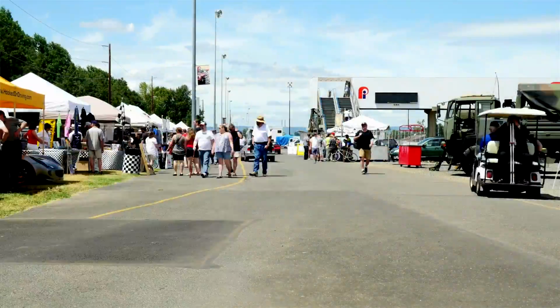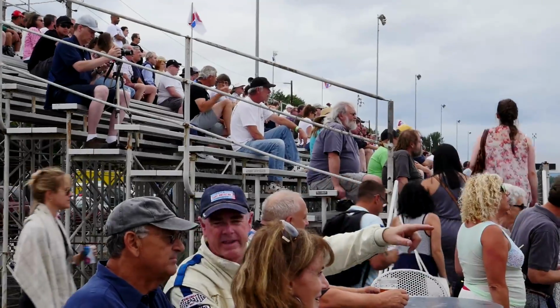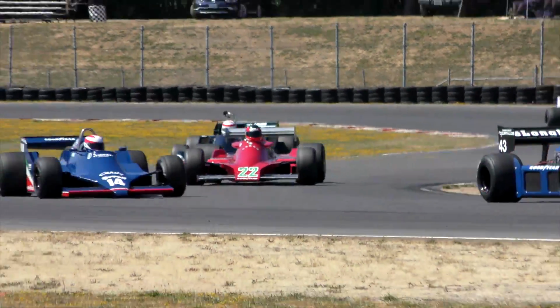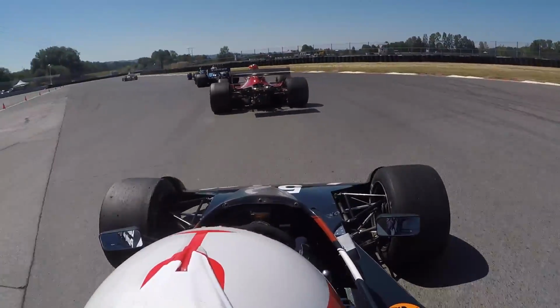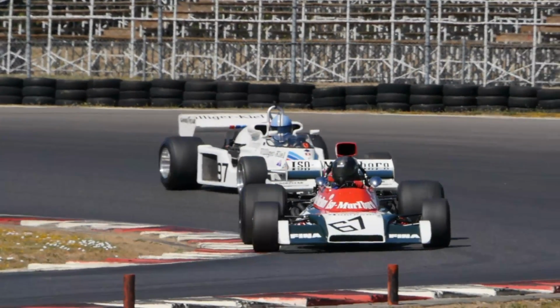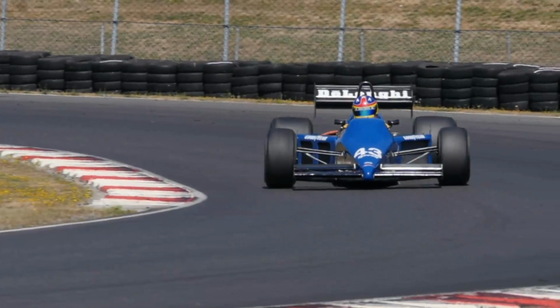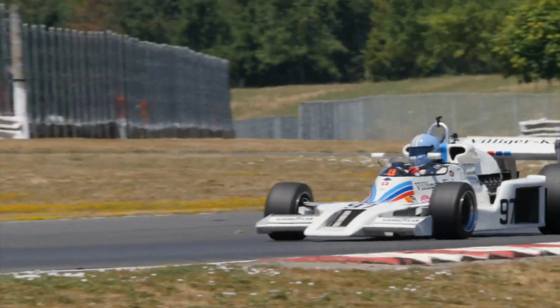The weather was a little hot, and we appreciate all the spectators who came out to see some fantastic cars and close racing. Masters USA joined us for this event and brought along some fantastic Formula One cars from 1971 to 1985, and it's one of the best sounds I've ever heard at an SVRA event.